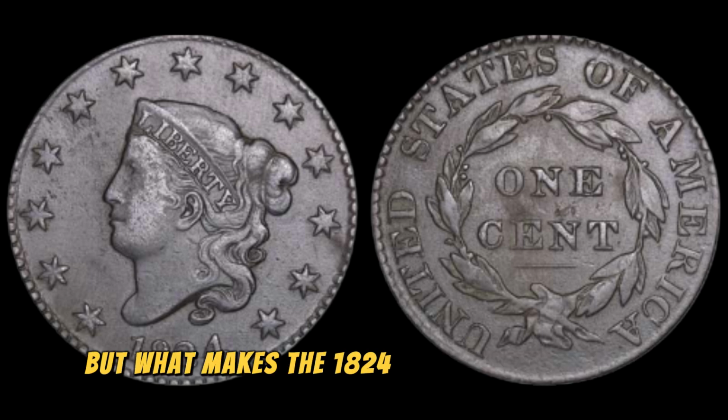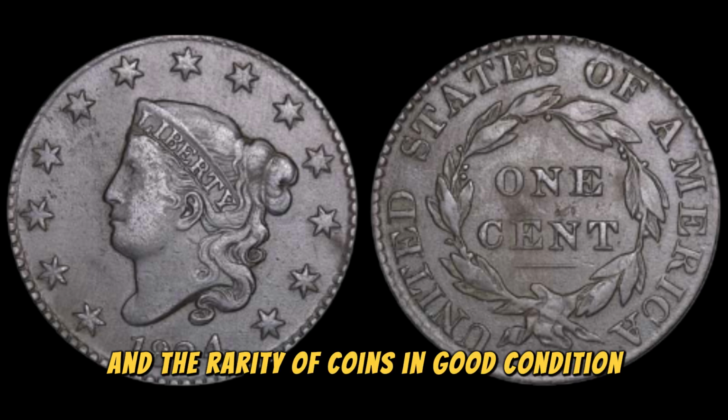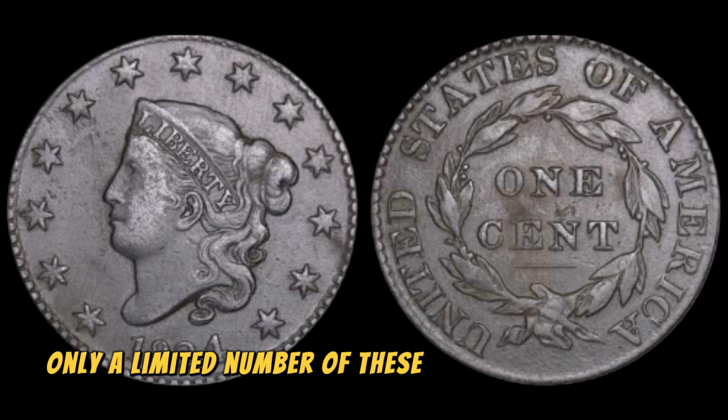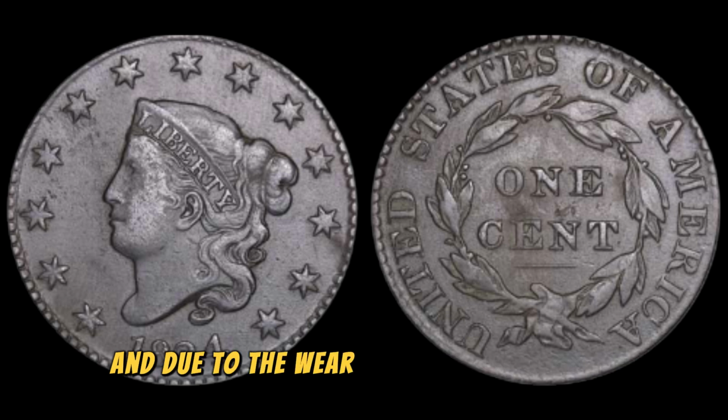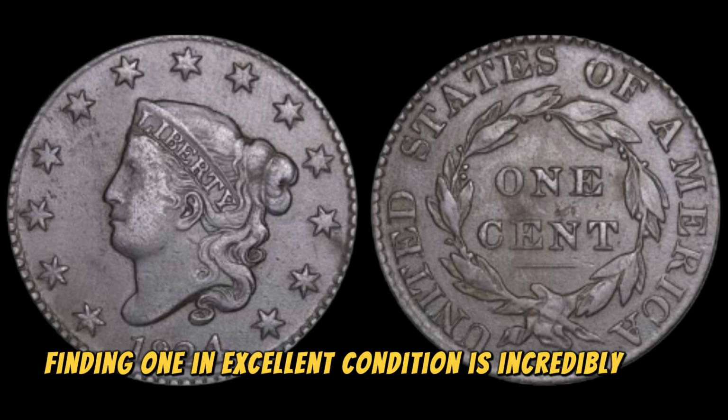But what makes the 1824 version of this coin particularly interesting is the low mintage and the rarity of coins in good condition. Only a limited number of these coins were produced, and due to the wear and tear of daily use, finding one in excellent condition is incredibly rare.